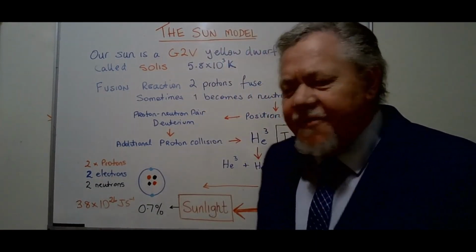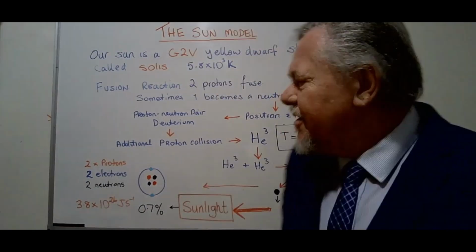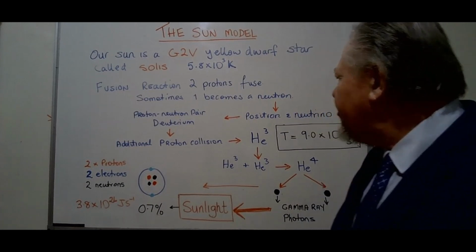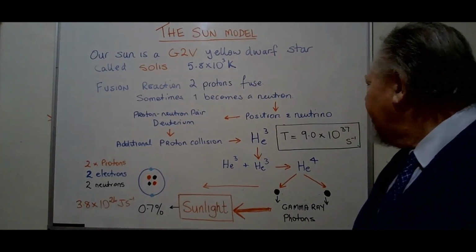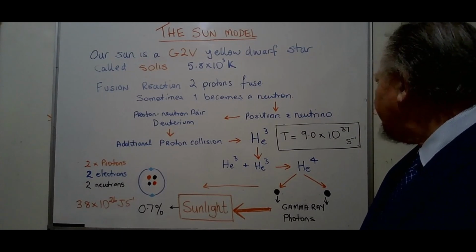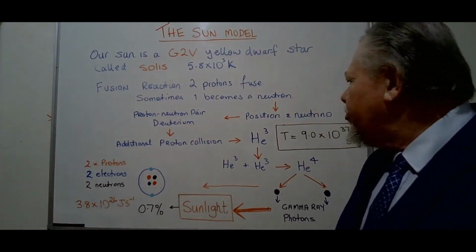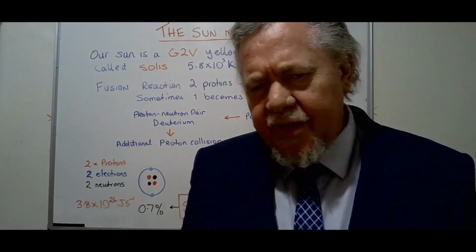So what is it? It's a fusion reactor, and let's see what happens during that. Two protons fuse, and sometimes one of them becomes a neutron, and we get a positron and a neutrino. After that, the next phase is the proton-neutron pair creating deuterium, which is a form of hydrogen.